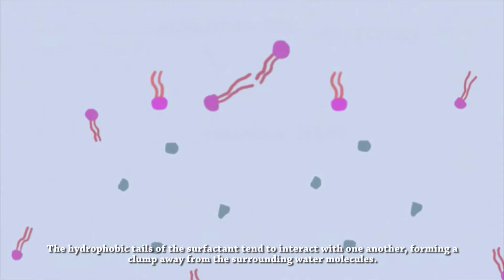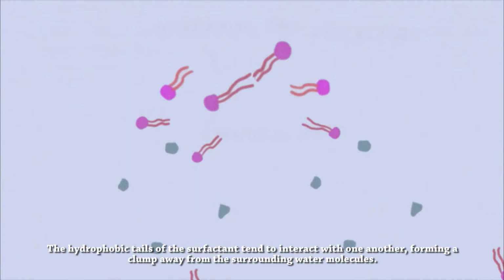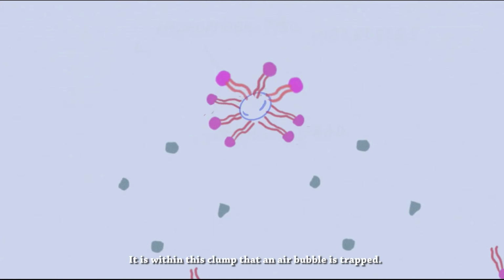The hydrophobic tails of the surfactant tend to interact with one another, forming a clump away from the surrounding water molecules. It is within this clump that an air bubble is trapped.